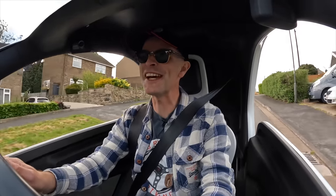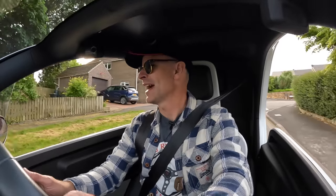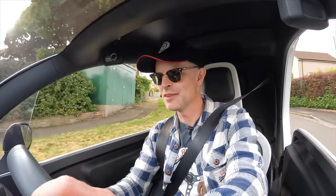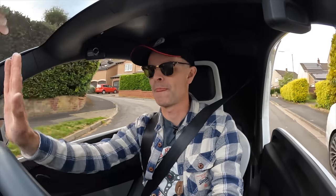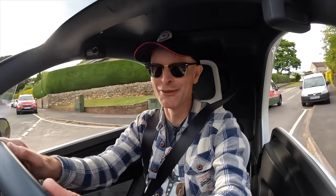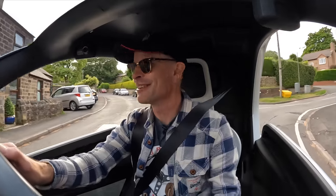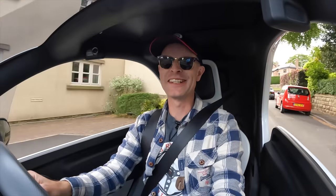Oh, it's got two-stage regen braking, so on a hill like this, you can brake and let it roll down the hill, and it means you get power going back into the battery. Another grin, everyone smiles at you. I don't think you could do anything wrong in a car like this because everyone thinks it's so funny.